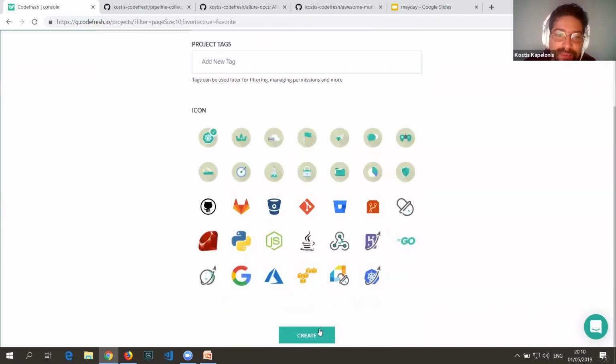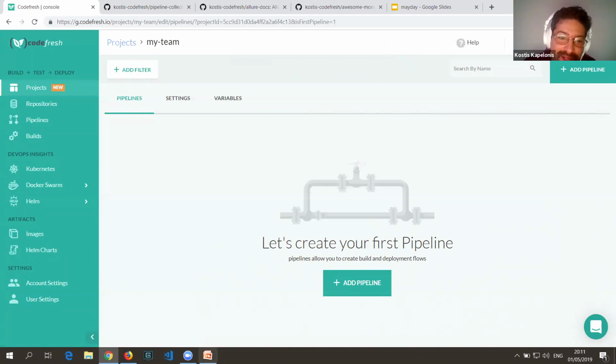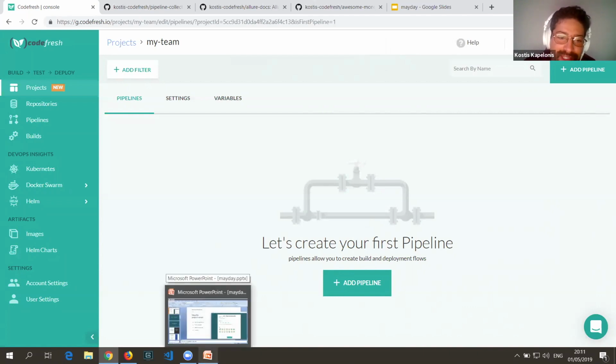I'm also going to choose an icon. I'm going to click create, and that's it. That's the first demo. I now have a project, and I can start creating pipelines on the project, as we will see.